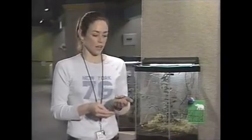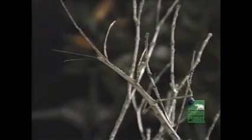What I have here is a Vietnamese walking stick. This is one of the 1,000 different species of walking sticks in the world. Walking sticks are nocturnal, so most of the time during the day they sit very still. They try and look like a branch or a tree, so they sit on the bark and they barely move at all, if at all, to protect themselves from things like birds that might want to eat them. So they do most of their eating with the leaves that we have in here at night.